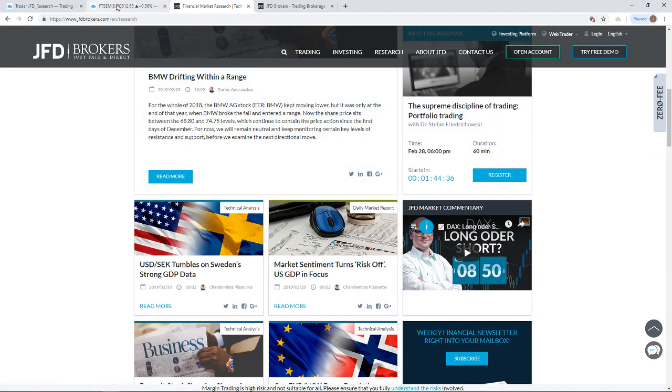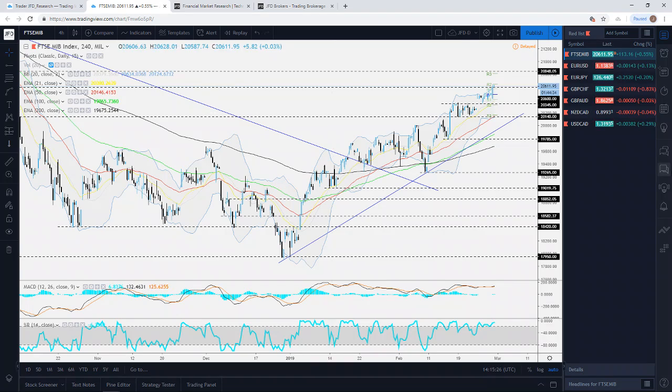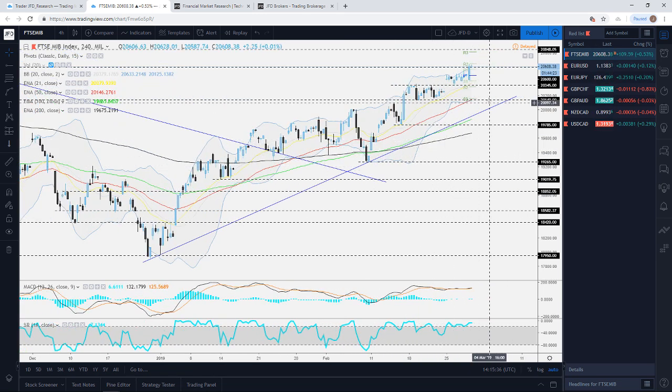Now, let's quickly jump into the charts. I do have quite a few instruments that I would like to cover with you here, guys. I'll try to fly through them a little bit, but I just wanted to show you what's happening on all of them. Looking at the FTSE MIB, today we had a nice, strong push higher, managed to get back above its pivot, and managed to get towards its key area of resistance near the 20,600 level.